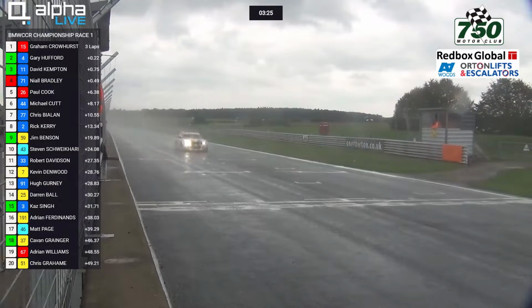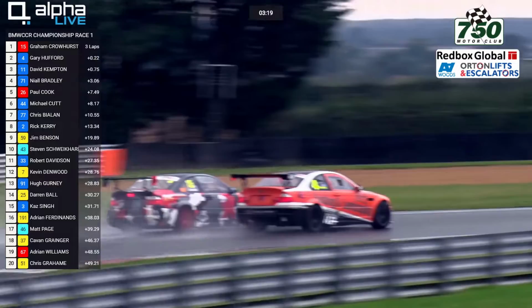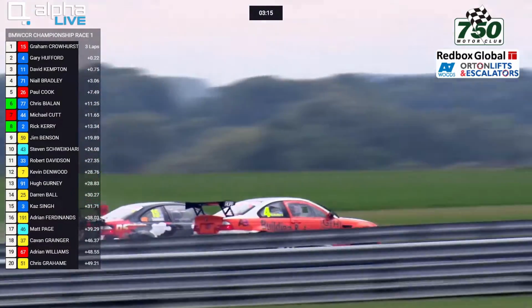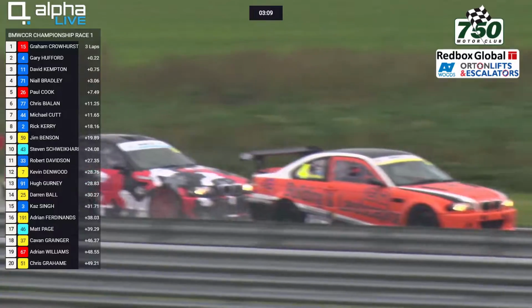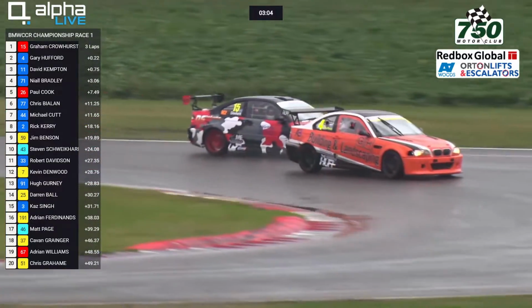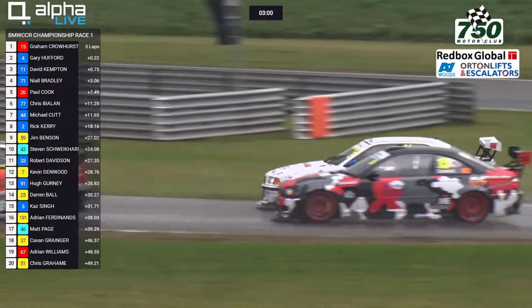But now Hufford going for the lead as they go into the corner, absolutely blasting past Graham Crowhurst there, and he's going to go through, although Crowhurst trying to make it hard work for him up at Ridge's corner and sticking around the outside. Crowhurst a winner here last season in the BMW M3 Cup, but he loses out here. But don't forget, Hufford there is in an M1 car, so it is a more powerful car, so we shouldn't be too surprised at how good it was in a straight line.